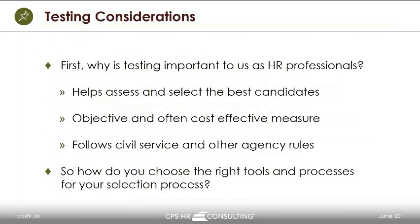Again, it's important that it's objective and cost-effective, depending on what method you use. And we're talking about multiple choice written tests today, so definitely very objective. There's one right answer, and there's usually 3 wrong answers if you're doing a traditional test. And again, very cost-effective, especially if it's a large classification and you can give one test with one administration and finish your entire process, then you're definitely getting the most bang for your buck.